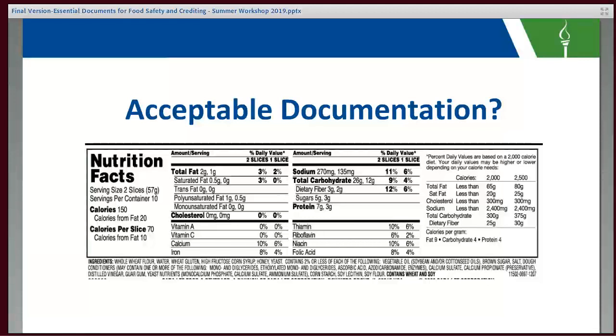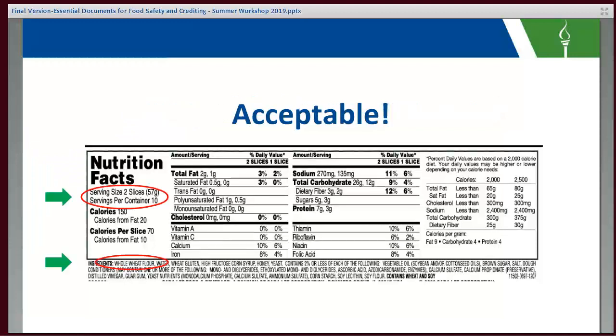This next label is a product label for bread. Would this be acceptable documentation to use for crediting the grain contribution for this bread product? The answer is yes, this is acceptable. If you are unable to obtain a product formulation statement for your grain product, you can use the label from the grain product in your kitchen in conjunction with the USDA Exhibit A document in order to determine the crediting amount.